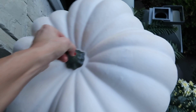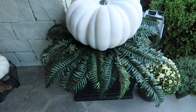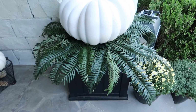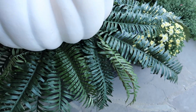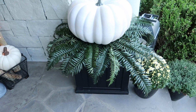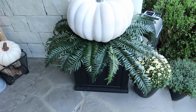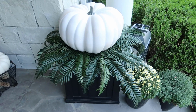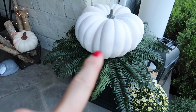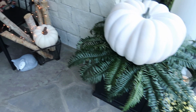And my pumpkin is the perfect size that it just sits right on top of that and looks awesome. I love it, and it was super duper cheap to do. I pretty much had everything except for the ferns, and those were $12.99 and half off with my coupon. So it's awesome. I'm getting a really big glare, I think, on the camera, and so this looks extremely white, but it's not quite as white as that is showing up.